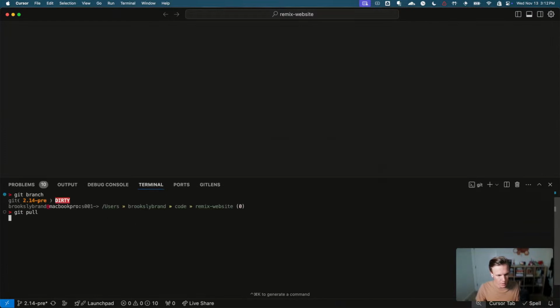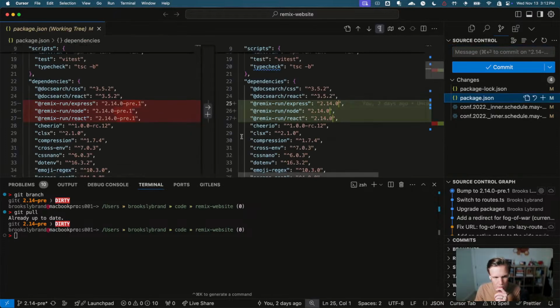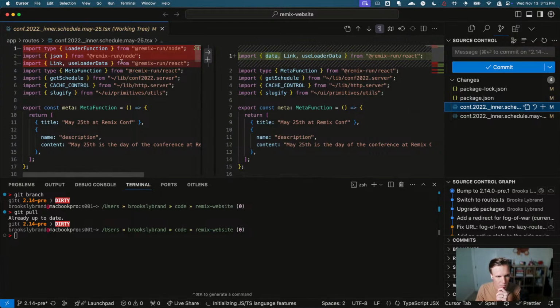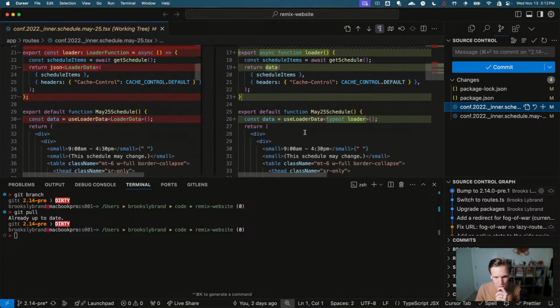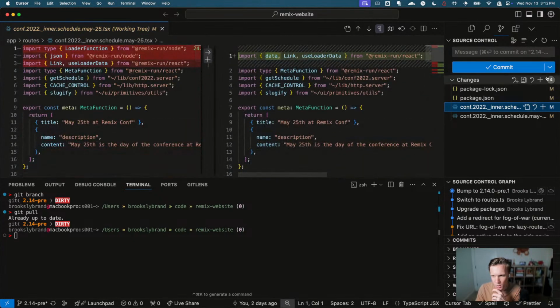All right, I think we're on the right branch. It is a dirty branch though. Okay, cool. So I just haven't updated. Oh, cool. Okay, so I updated 2.14. That's good. Looks like I removed JSON, replaced it with data. Oh yeah, because that's a good point. I'm just going to undo this part because this is worth showing.